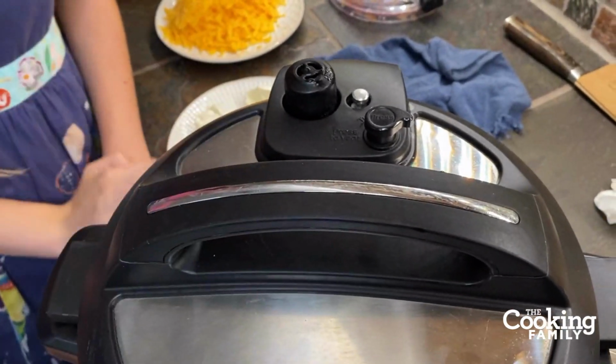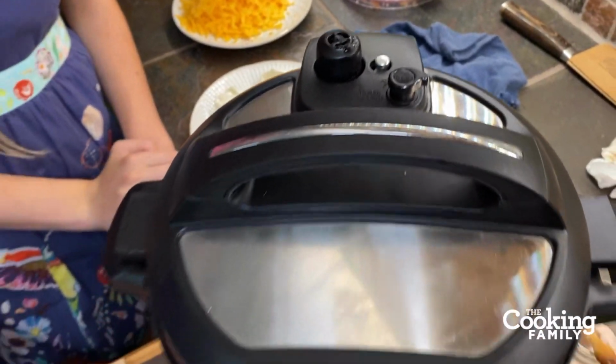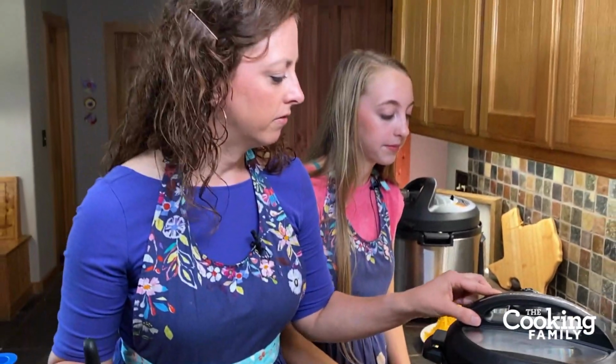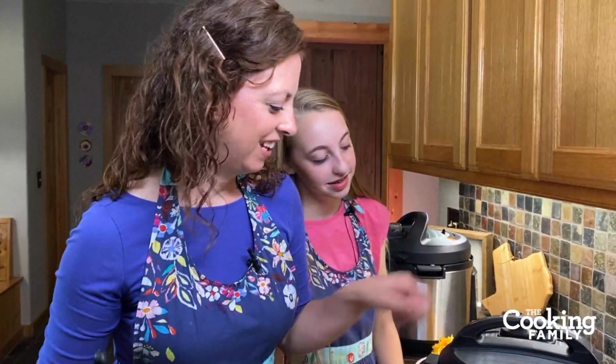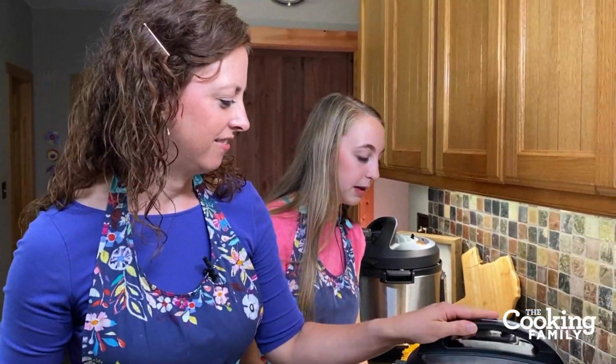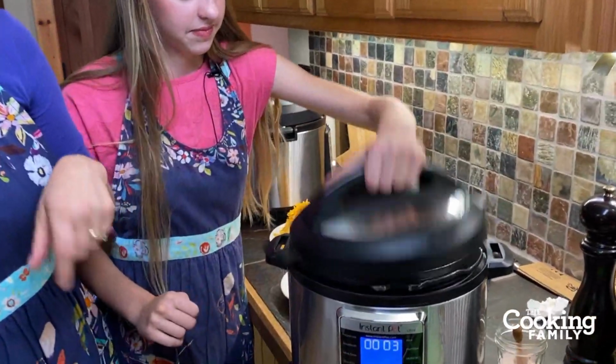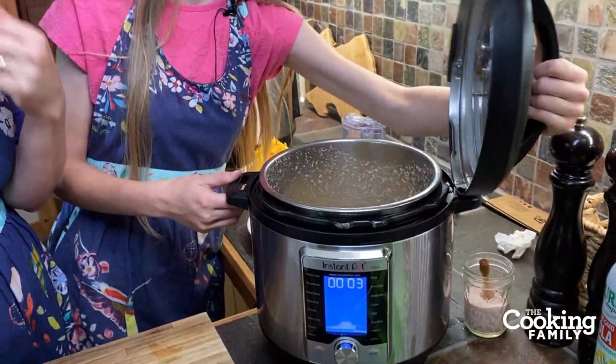Yeah, it's still under pressure. The pin's not dropping yet, but it will. That is funny. It seems kind of stuck. There it went. I just wiggled it a little and it went down. We could hear that the Instant Pot was not under pressure.